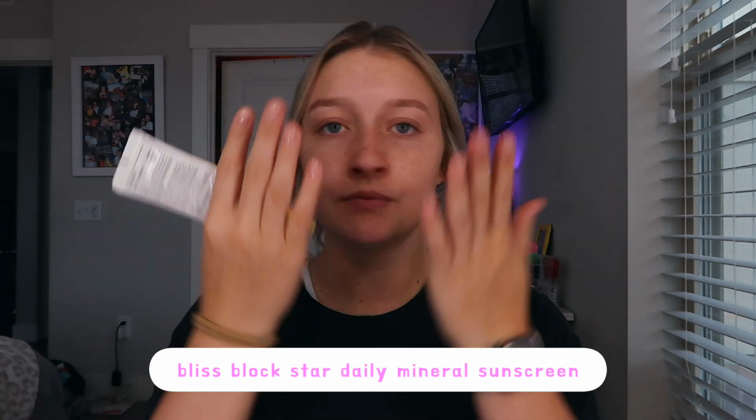It is time for the makeup. I waited a day just for my hair to calm down a little bit so I can also do a hair curling section, and now we're doing the makeup. Both makeup routines, I have two separate ones, are both very natural. One is just extremely bare minimum natural. I'm not doing that one today, but that one is literally just my Bliss Block Star Tinted Moisturizer on with some mascara and my eyebrows, done for the day.